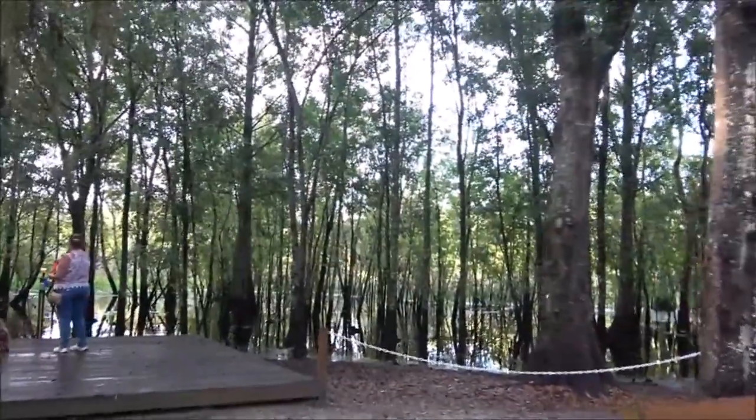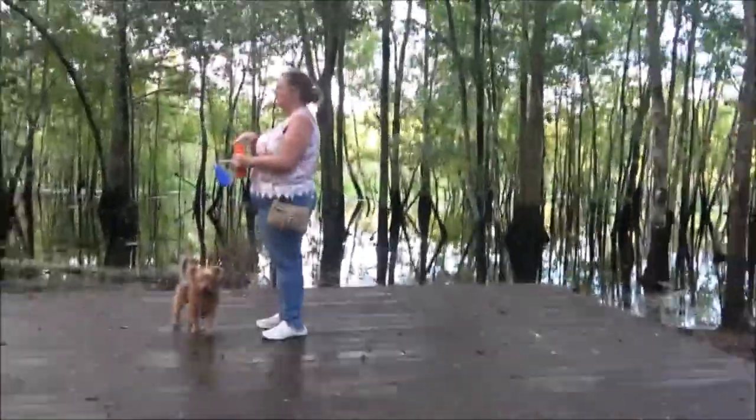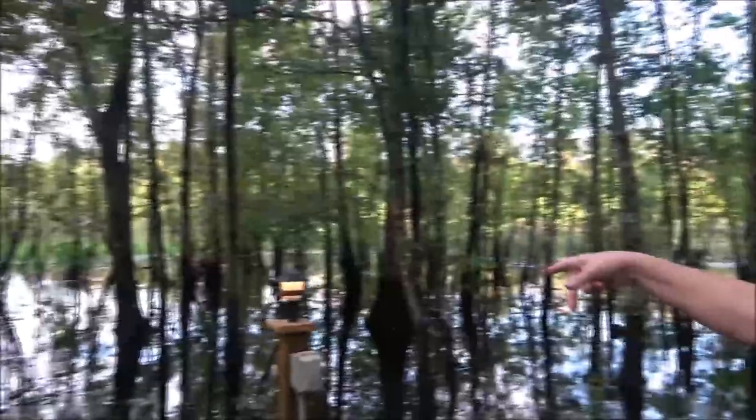A lot of electric places to plug our stuff in. So I'm guessing this is 3. It's not numbered, but I'll look at the map. That one had a light on it. Did you turn this one on? They're all on.